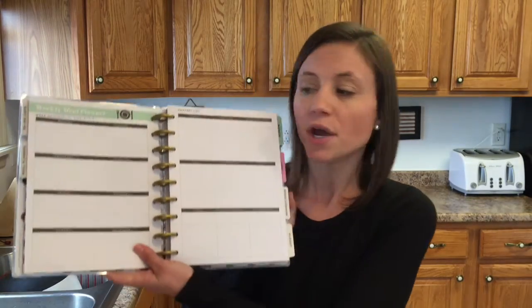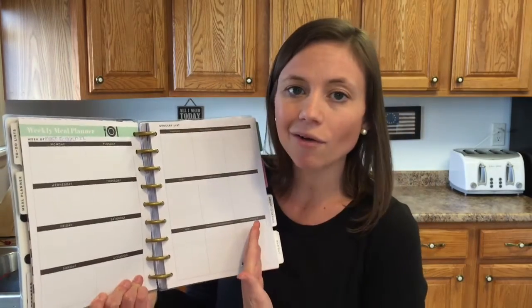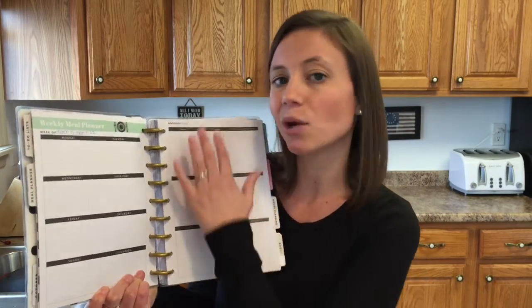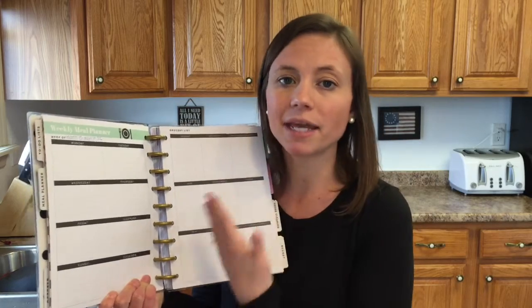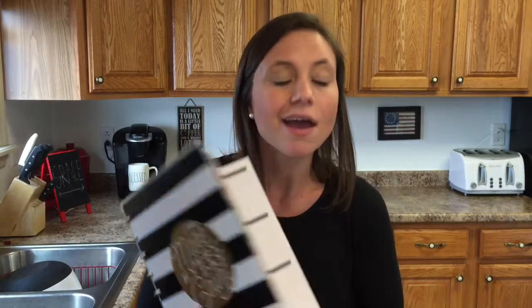And I think once you have it all laid out in front of you and you can see how many days you're planning meals for, and what you need side by side, whether you do it on paper or use the Happy Planner insert, you could easily write down the days of the week, write your grocery list beside it, and then make sure that you have everything. Move to the next week, do the same thing.